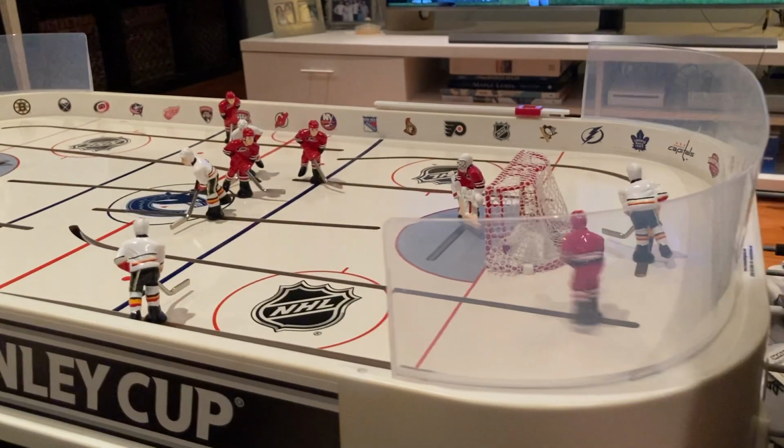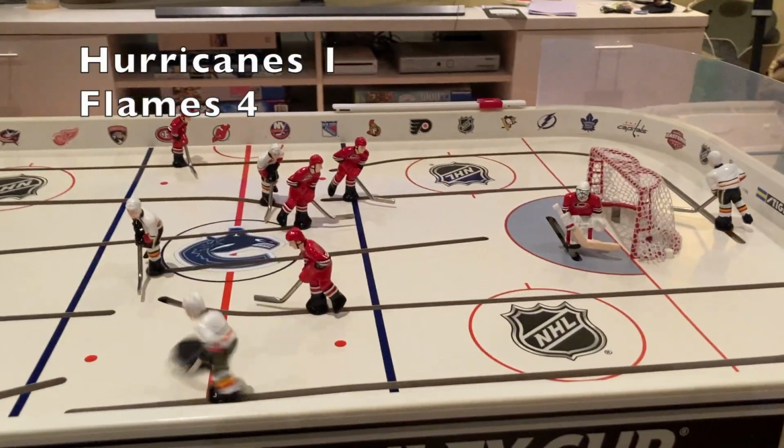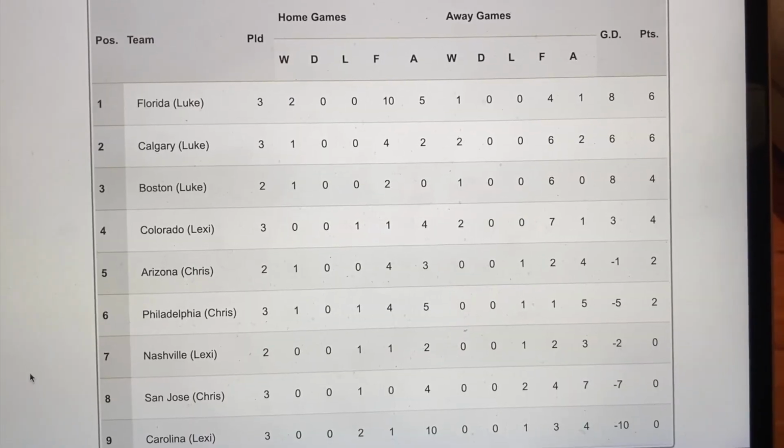4-0 Calgary. A late consolation goal here for the Hurricanes when Brent Burns picks up a loose puck, hits it into the goal, faster than the camera can keep up.